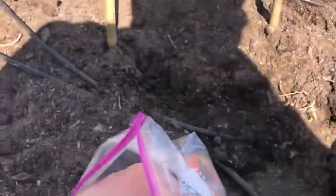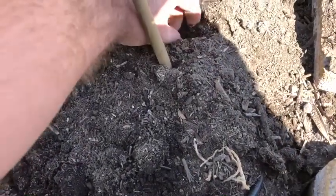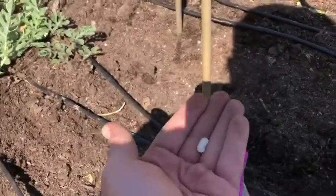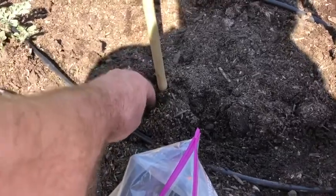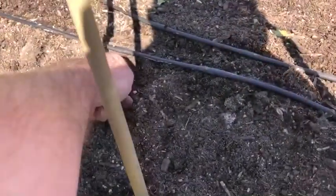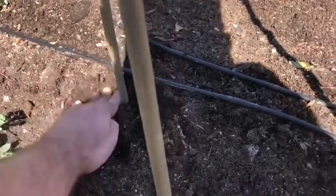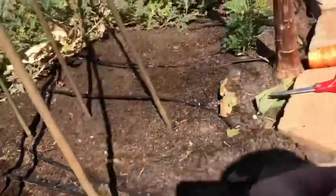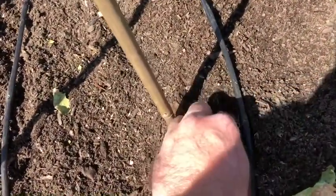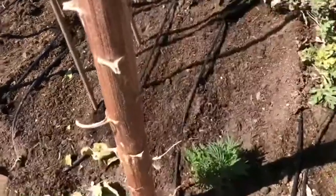So we'll take out a bean and we'll just go ahead and plant it here. And then we'll put another bean at the base of this rod, and then another bean. We'll put that over here at the base of that rod. And we'll just keep going around. We'll put one bean at the base of each rod. And if we have extras, we'll put extras around each base.